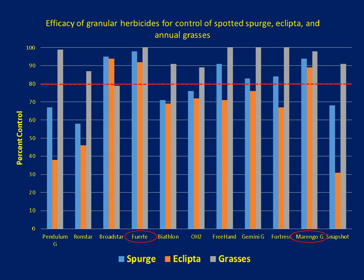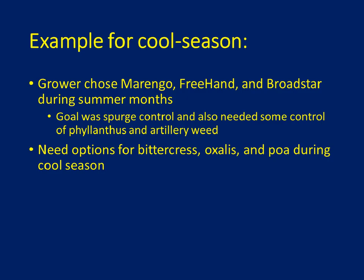We saw that Forte and Marengo G were our two options where we got about 80% control of all of those three weed species. Broadstar was pretty close there as well, so that could also potentially be an option depending upon the crops that you had there. So those two options could be used, possibly during the summertime when spurge and eclipta were issues.